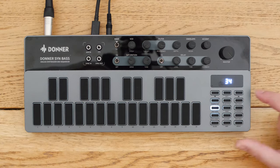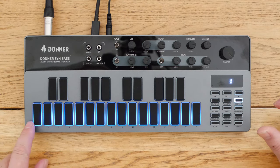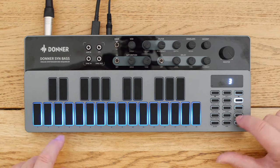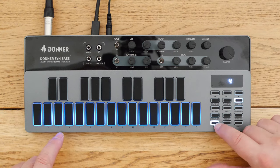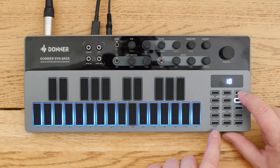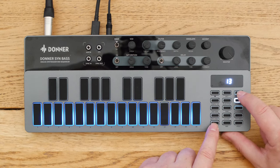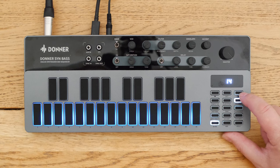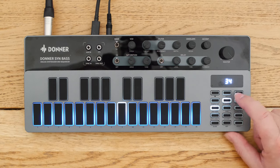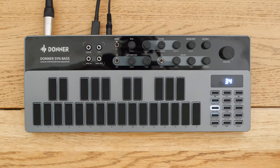Now we wanna add some slides to that, back into record mode. We're on step one, we wanna slide. Move to step three, we want to slide. Step four. Notice I'm not pressing the keys. If I press the key, it changes the note. I think it's 10, 13 and 14. Let's play it. There you go, it's that simple.